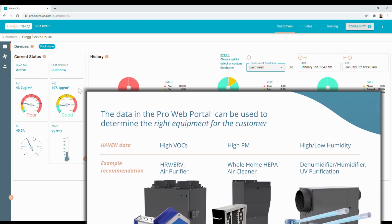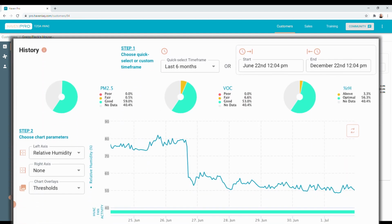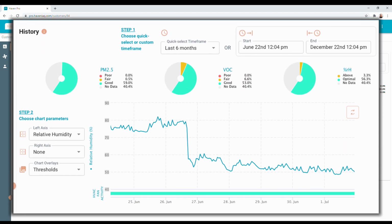The EPA recommends maintaining indoor relative humidity between 30 and 60% to reduce mold growth and ensure comfort for the home's occupants. Here's a great example of another customer whose relative humidity was above that recommended threshold. He installed a whole home dehumidifier on July 26th, and you can clearly see the improvement in his data, bringing his RH levels back into that recommended range.